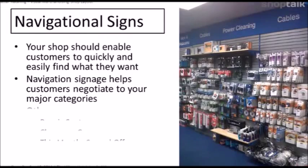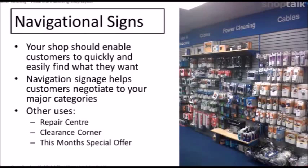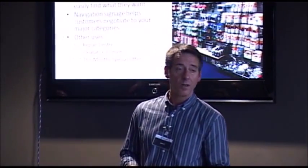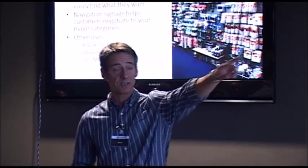Other uses. I've got a customer over in Cleethorpes who has a separate counter for his retail and a separate counter for his repairs. A customer comes in with a broken laptop, walks up to the retail counter, and you can easily say, see the sign over there for repairs? Or the customer can just walk in and see the repair centre is over here. It just makes life easier. It makes you look more professional.